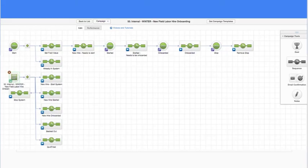Here's a screenshot of the automation that we've set up in our entire company. So start to finish here, we have a hiring process from prospecting to hiring. Once they're hired, we onboard them with several videos and training that automatically merges their name, address, pay rates, and job position into a predetermined employment contract.